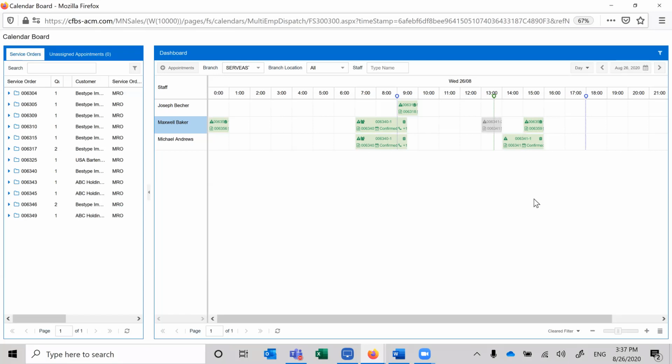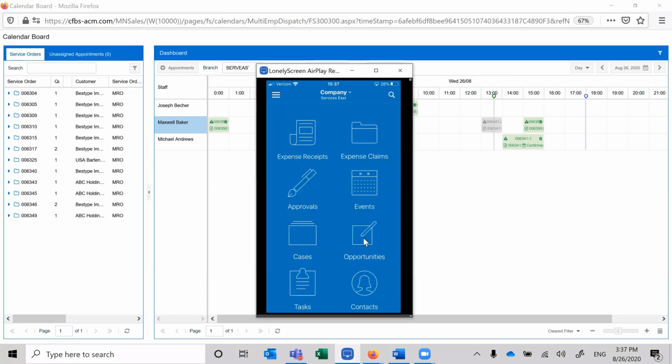Now, in the meantime, Maxwell Baker got a notification on his phone about this new appointment. So let's go over to his phone and see what he sees. As already mentioned, Max never checks his email. This man lives for his phone, I would say. But in this case, this is not a bad thing, since the mobile app is included with Acumatica.